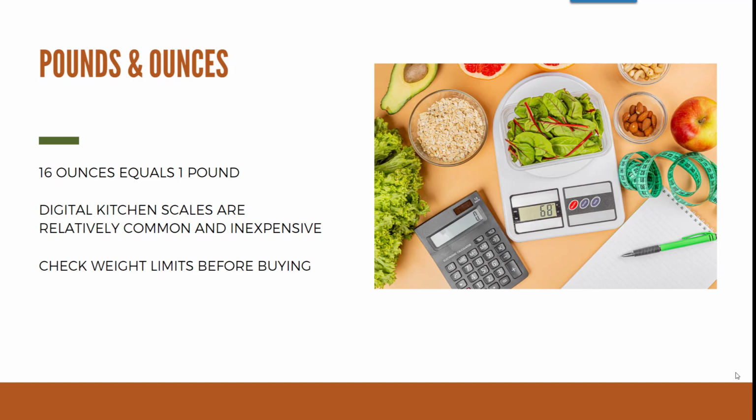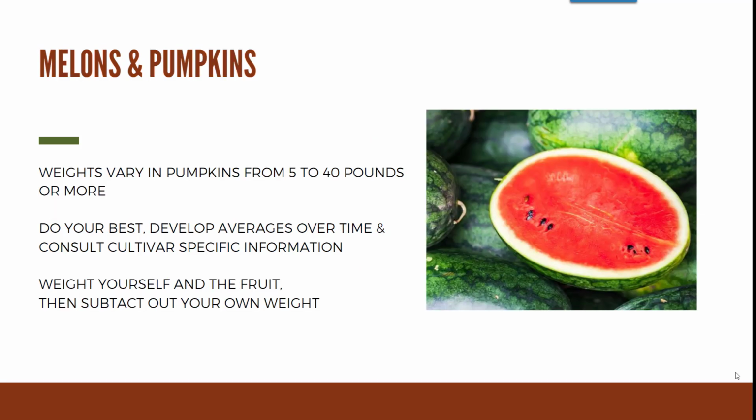Pounds and ounces, pretty straightforward. There's 16 ounces in a pound, though most scales kind of keep track of that for you. Digital scales are pretty common and inexpensive. Do check for weight limits, though. If it's got a low weight limit on it, it's not going to be that useful for larger harvests.